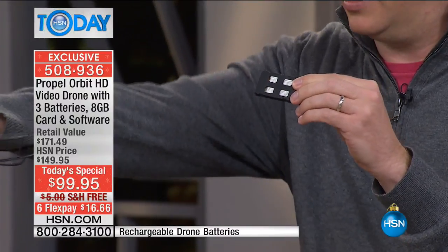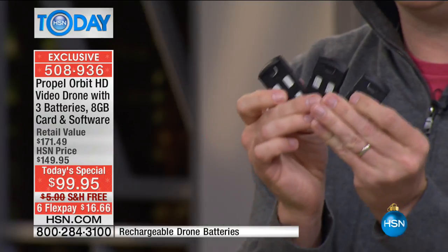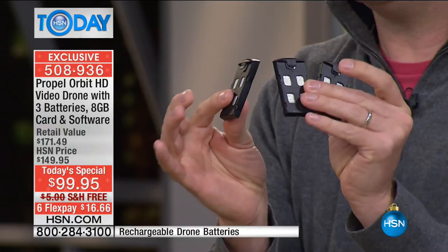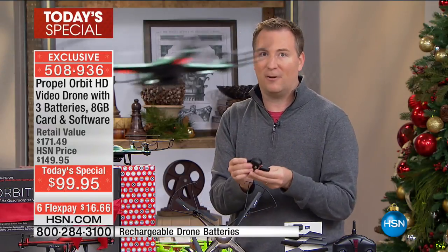And not just getting one of these, guys. We're actually giving you three cartridges today. Each one has up to 10 minutes of flying time. You have 30 minutes of flying time. That's the most we've ever offered. Most drones, you're lucky to get 10 minutes. Now we're giving you 30 minutes of flying time.